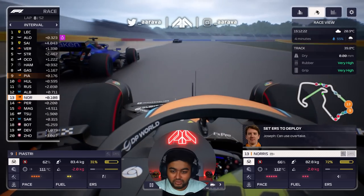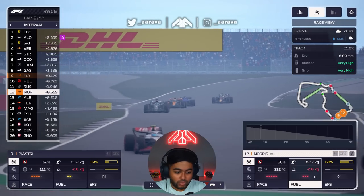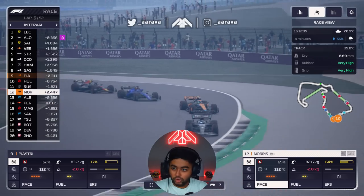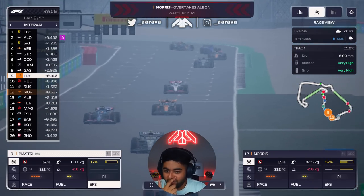Can we overtake the Williams on the inside? Lovely. That's what we want. That's what we like to see. Yes, mate. Save as much fuel. P12. Good race so far. Probably the most overtakes we've made in an entire race, really. This is very, very good.